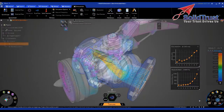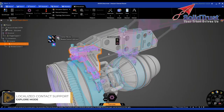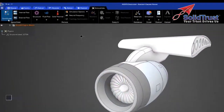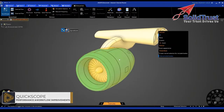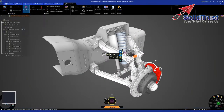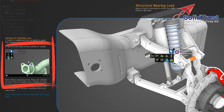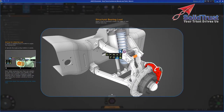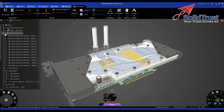New performance and workflow improvements enhance productivity when working with Ansys Discovery. A new quick scoping tool quickly selects parts or assemblies to include or exclude in simulation and offers multiple ways to visualize target bodies. Additional interactive tutorials, improved unit controls, save results settings, and other workflow updates make it possible to set up and run a simulation faster and easier than ever before in Discovery.